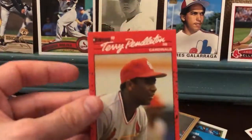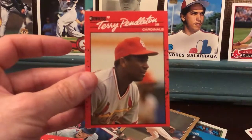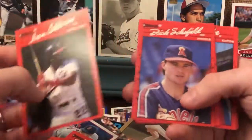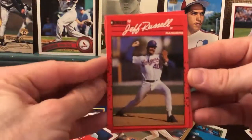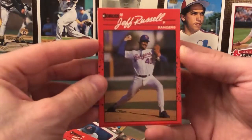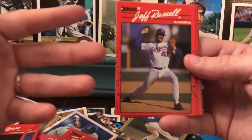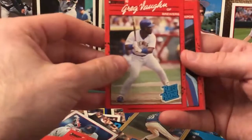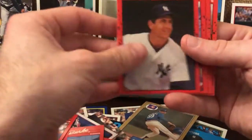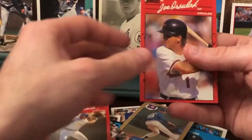This card works because Terry Pendleton's hat and the birds on the bat are able to rival the intensity of the color of the border. But let's get an example with no red here. Jeff Russell is supposed to be sort of lunging forward with his pitch, but it looks like he's receding into the background. The players look like they're sort of behind the border of the card, which is not what you want. Greg Vaughn, rookie, that's kind of neat. Dave Parker, Danny Tartabull, Mike Scioscia, Dave Righetti, this guy, Lou Whitaker, Greg Brock, and this guy.